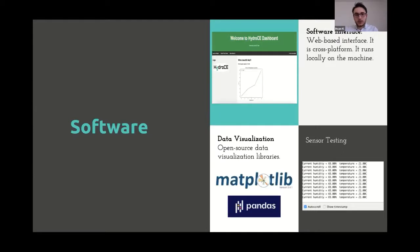We have created a software that runs locally on your browser. And this is good for 2 things. First of all, because it is running on a web browser, it is cross-platform, meaning that you can access the software from anywhere, from any of the devices you have: from your phone, from your computer, from your macOS, from your Linux, or from your Windows computer.